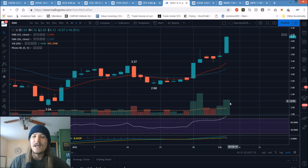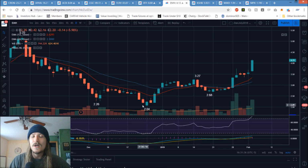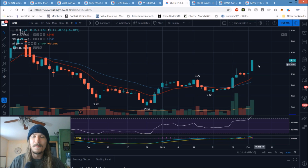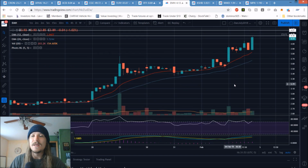EMH, same thing. Solid bull volume, very strong close, one of the most bullish candlesticks we've seen on this entire bull move. Resistance from here after the high of the day at 416. We're then looking up at 427 as the next key resistance level from there. So 416, 427, hourly level to keep the uptrend.